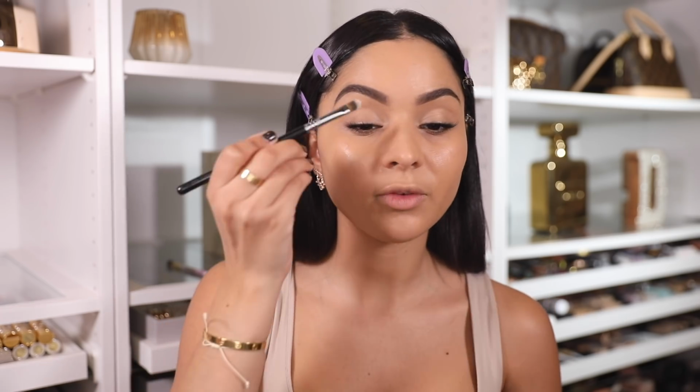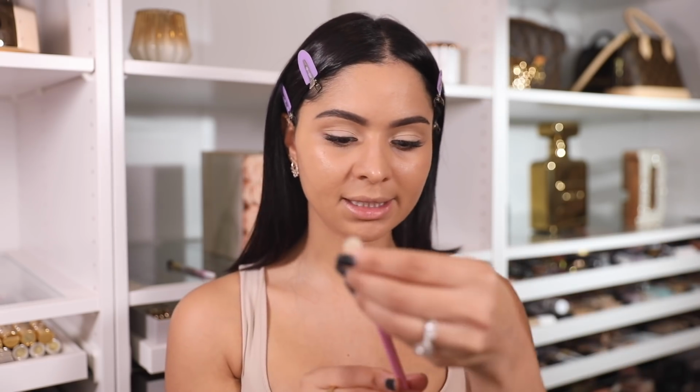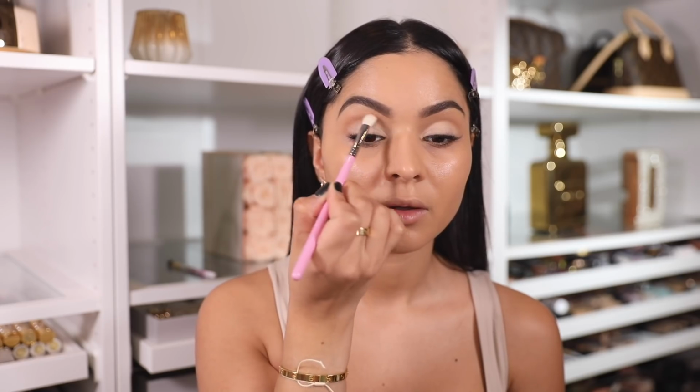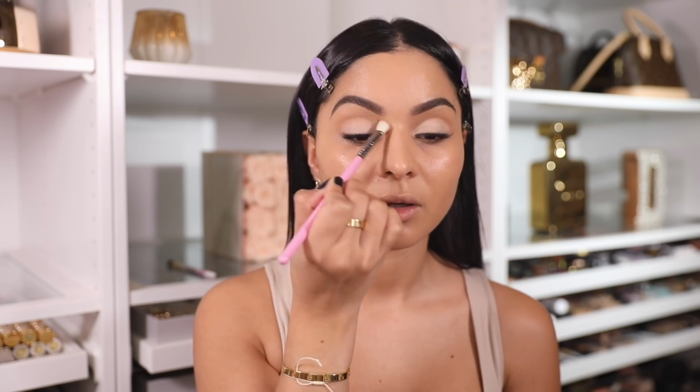It does have a little bit of a fallout, so I'm just going to dust it off before I apply it on my eyelids. It looks like I did a cut crease already, but I didn't. This is only the shadow on the lid. It looks so pretty. So I'm going to take a smaller brush. I'm taking my Sigma E25 brush. And I'm going to go ahead and take this warm light brown shade right here. And I'm going to work this on my crease. And I'm going to go in with a very light hand because I don't want anything too intense on the crease. And I'm just going to sweep this back and forth.